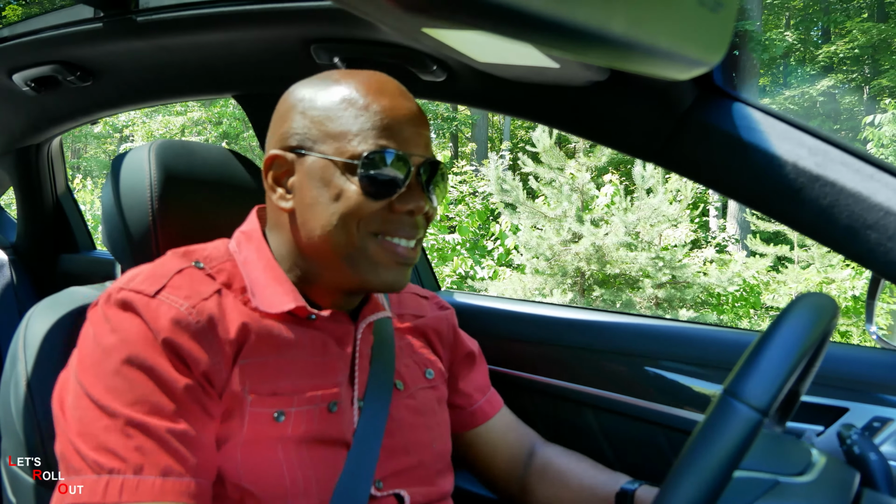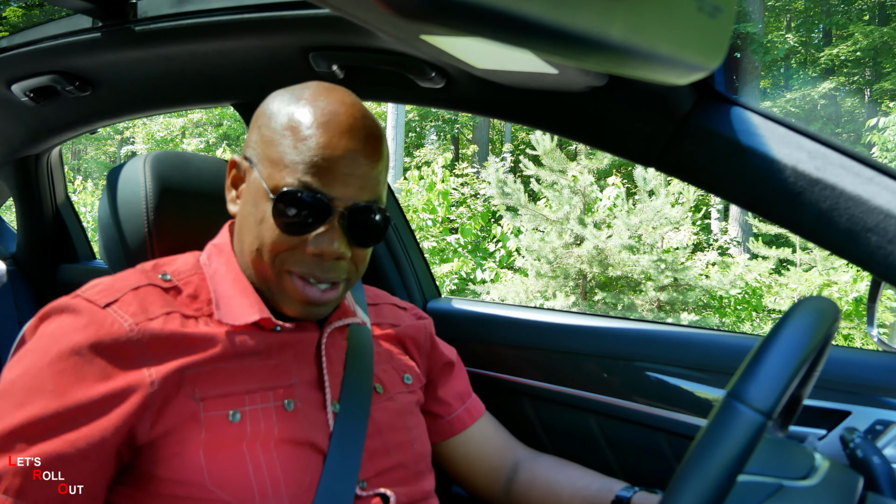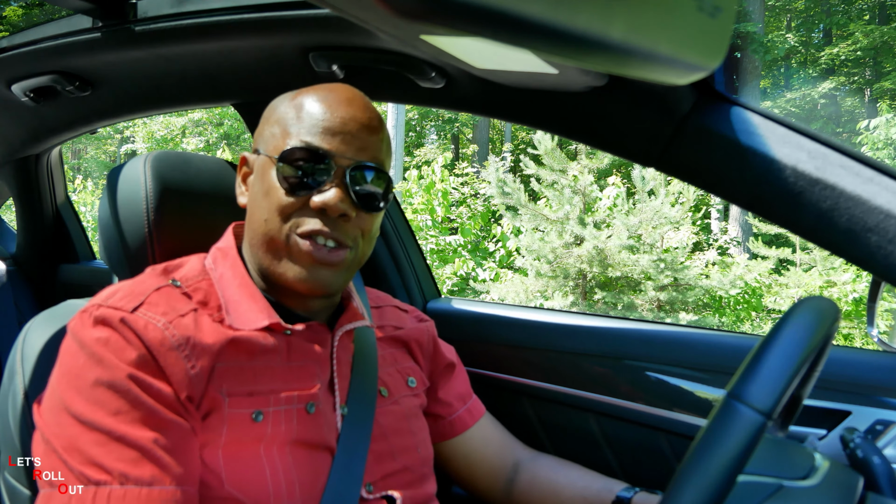The 2019 Genesis Sport, the 3.3-liter turbocharged motor. Did we make the right choice? Let's find out right now. Foot on the brakes. Sports mode engaged. Let's go.